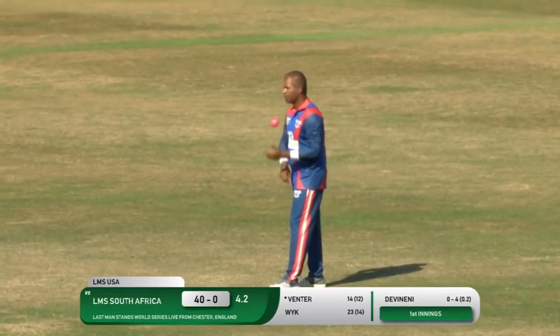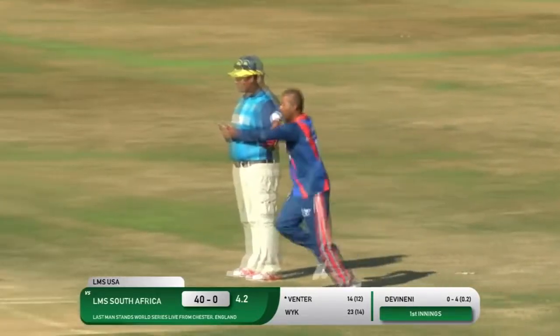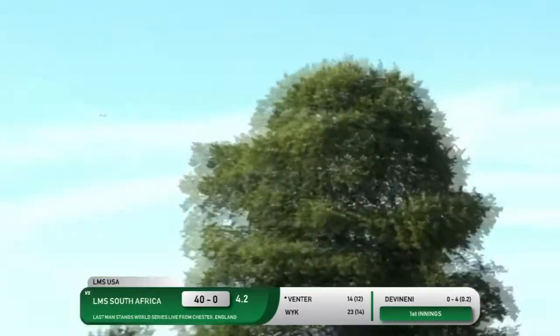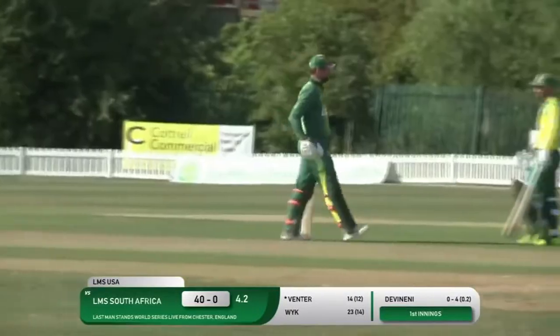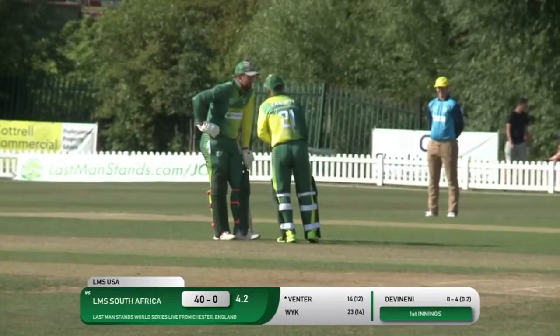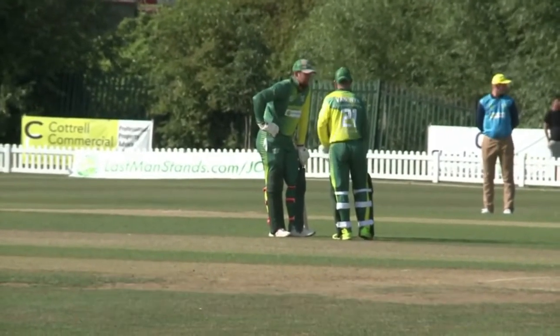Yeah, it's worth bringing him in and saying, if you hit me, you're taking a risk, and there's always a chance of a catch. He could have hit it for 6 over his head, but that is a very, very well-struck shot by Venter. And he's joined the party as well now. So they've obviously seen at 40 for none it was time to put our foot down. And that's exactly what he's done.